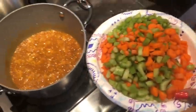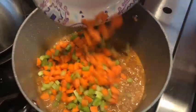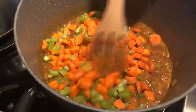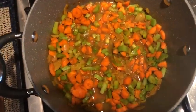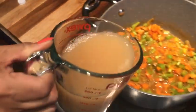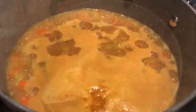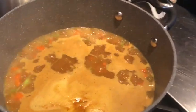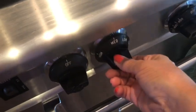And now we're going to add in the carrots and the celery. Oh, that looks so good. I can't tell you how good this smells already. I'm going to stir that up and add in the rest of the broth. And here it comes. Now I'm going to bring that to a rolling boil and cover it for about 5 minutes, and that's just going to let all of the flavors meld together.